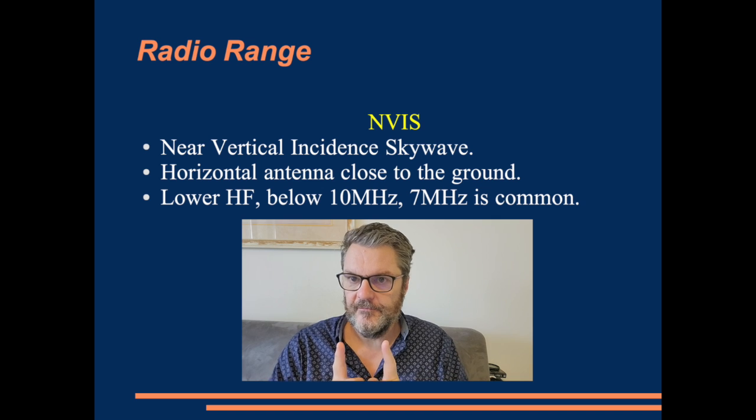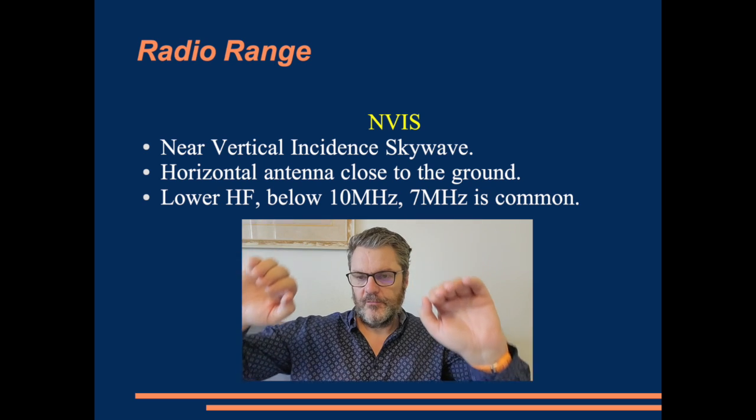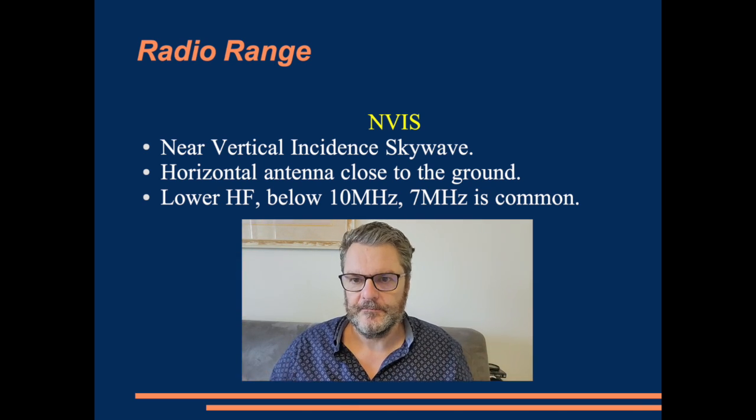You want to send it vertically so that it refracts on the ionosphere and just rains down in a regional pattern. And that's called NVIS, Near Vertical Incidence Skywave. Big name, but it's pretty easy to do. Basically, knowing again that the signal is emitted perpendicular to an antenna wire, you're just going to flip your antenna horizontally. Now that only works on lower frequencies, mainly below 10 megahertz. It happens higher, but it's not reliable.